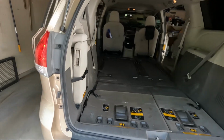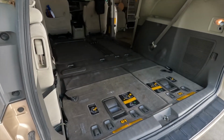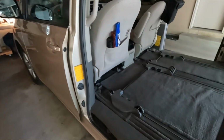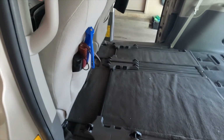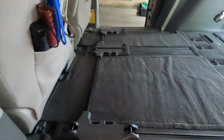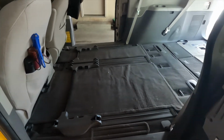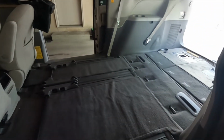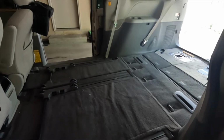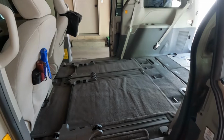Took all the chairs out, everything. We left our foldable chairs down in the back, the retractable ones, and then we took the captain's chairs out and slid these rails forward as far as they could. Next is going to be packing it to get everything to Moose Lake and then build our camper.